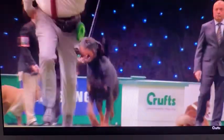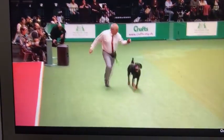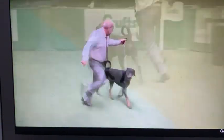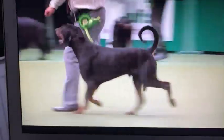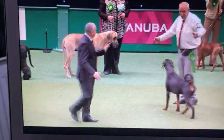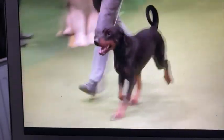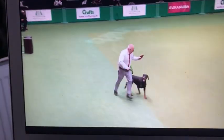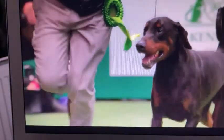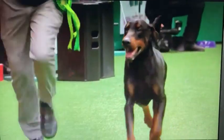And previously docked, it still takes a while to get used to seeing these with a tail. Elegant and proud, compact, tough, and capable of great speed. That head, an elongated blunt wedge. Nice level top line, sloping towards the croup, which is the back end of the dog. Deep ribs, nice tuck up. That's a really long head and muzzle, isn't it? And look at that elastic free stride. Beautiful.